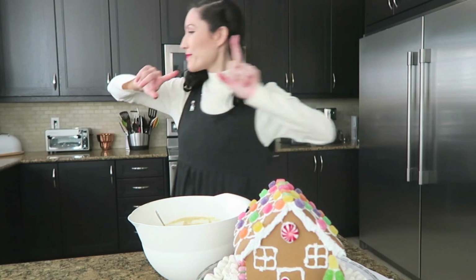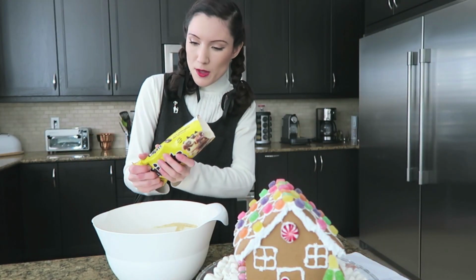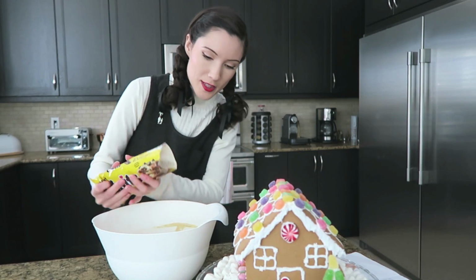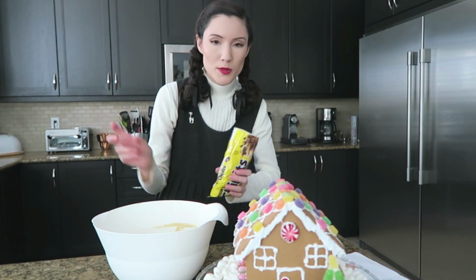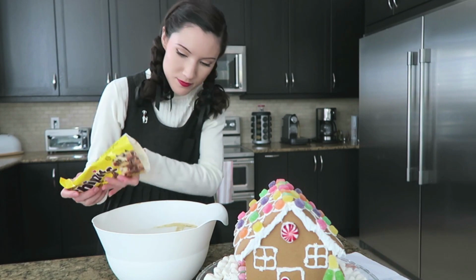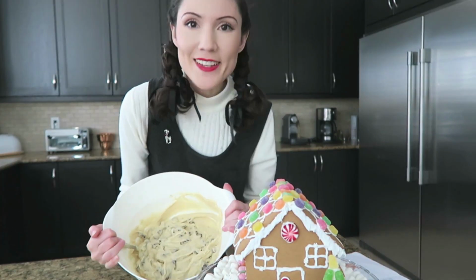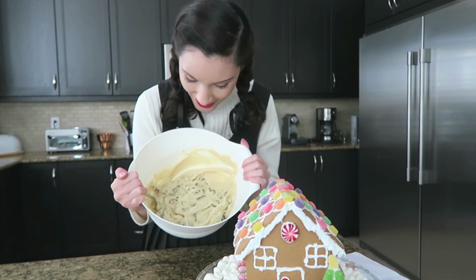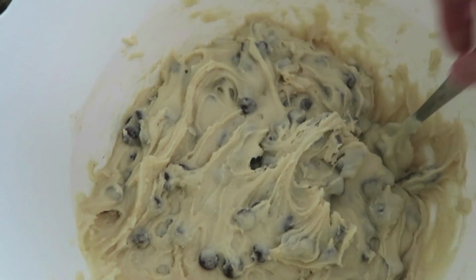Okay, time for chocolate chips. I'm using some semi-sweet chocolate and I'm literally just gonna throw in probably about 90% of the bag, and then I'm gonna save a little bit for the very end because sometimes there's not enough chocolate chips in the dough for some reason, so I always like to throw in a little bit more at the end. Chocolate! Ah yes, cookie dough! Look at that, just absolutely beautiful.